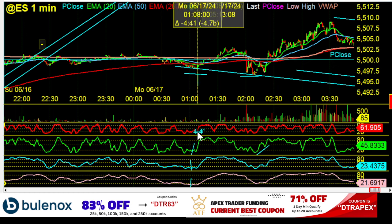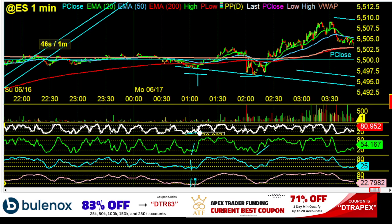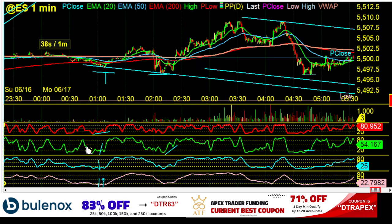But anyway, this becomes the best setup here when you have a little lip divergence on a low. You have a quad rotation, meaning that your 60-10 is oversold, your 44 is oversold, the 14-3, and then you have a divergence. That is my best setup right there. That is absolutely my best setup. And that's what I want people to get.